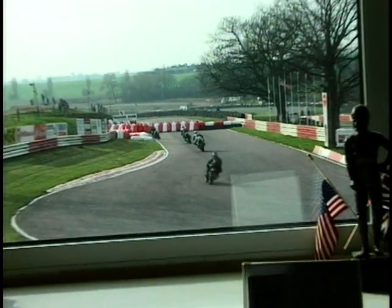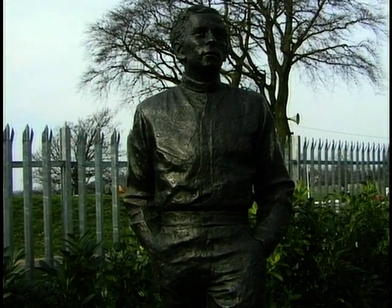I bet it's a challenge, yeah. But you must say you've got the best view of the lot here, haven't you? It's not bad, is it? Not bad. It's like your own private box on the hairpin, isn't it? It is. Perfect, yeah.